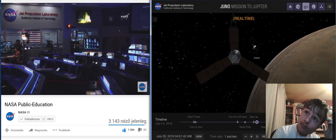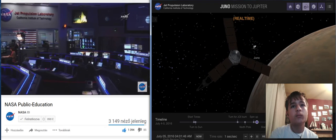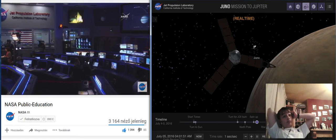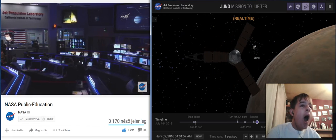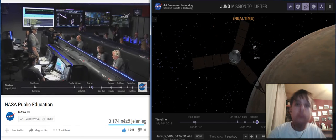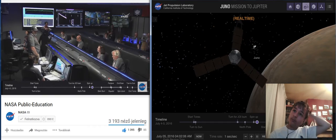And it's a minute past the hour. We are not too far off from the start of the main engine burn. That takes place at 8:18 Pacific time. The engine will burn for 35 minutes to slow the spacecraft by about 1,200 miles per hour, 540 meters per second, so it can be captured into the desired orbit, which is a 53-day orbit around Jupiter.